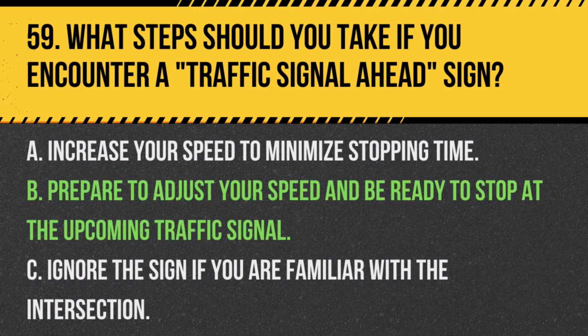Answer: B. Prepare to adjust your speed and be ready to stop at the upcoming traffic signal. This sign alerts drivers to be prepared for traffic control changes.